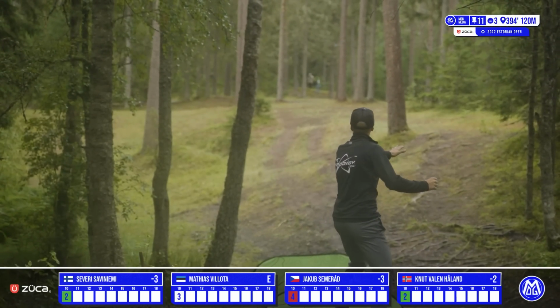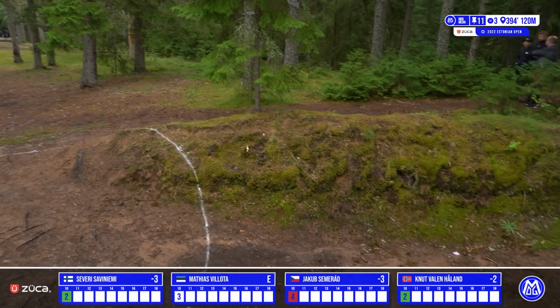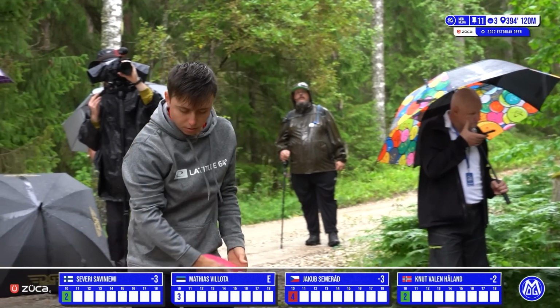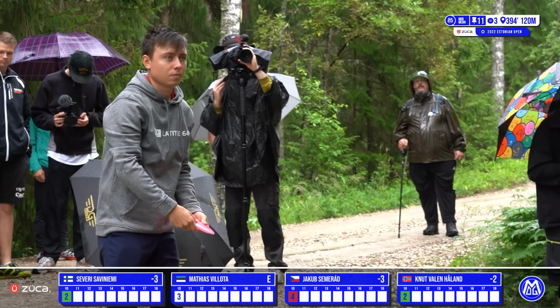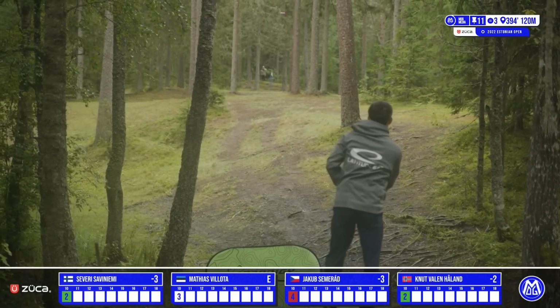Mathias up next. Oh, that's pretty. Oh, nice hyzer flip. Wow, he goes long. Look at that. That was so gorgeous. Right out of the hand, you knew that thing was going to be right by the basket. And I would guess that's the line the course designers really set up for this hole.